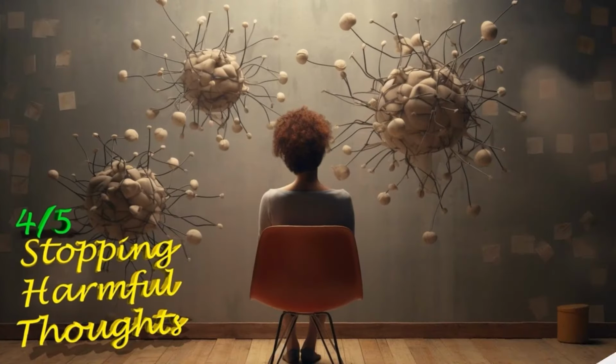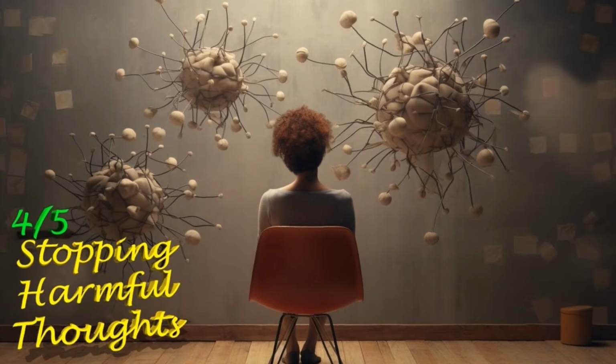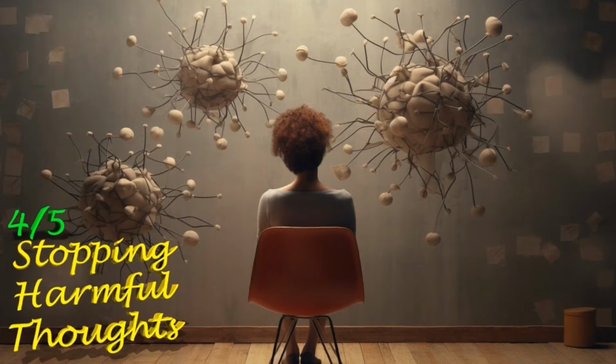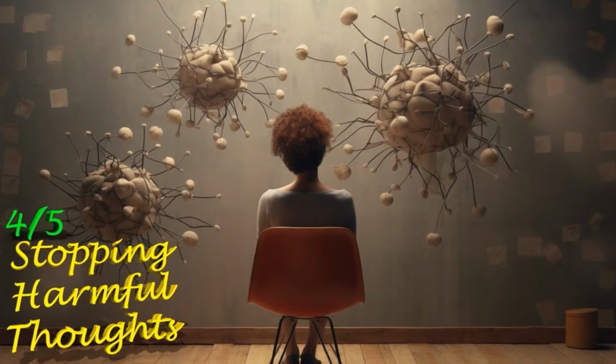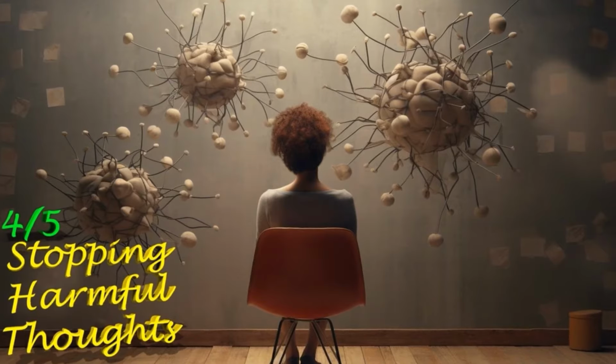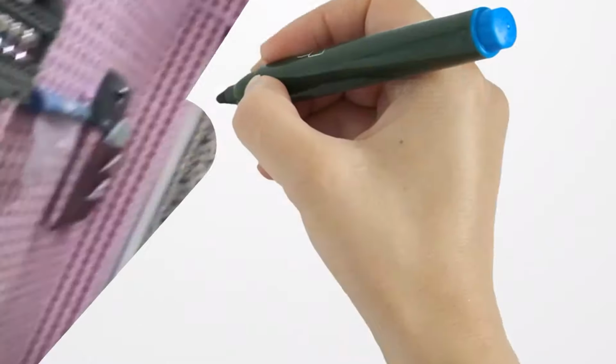4. Stopping harmful thoughts. Ever felt trapped in a cycle of distressing thoughts? Those relentless intrusive images or ideas that just won't let go? They can add up to a full-blown panic attack. But what if you had the power to hit the stop button on them? Let's break it down. Where is the stop button on this?